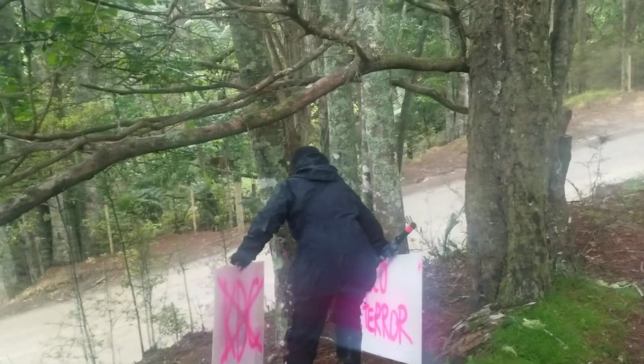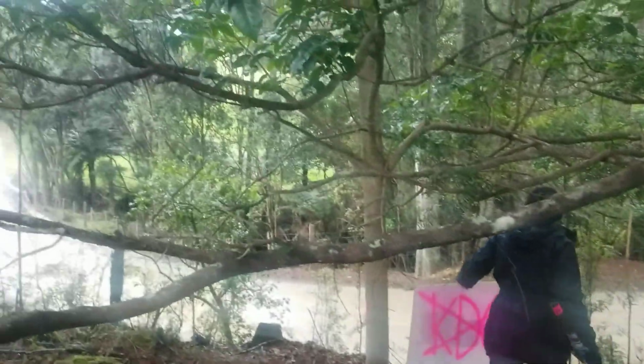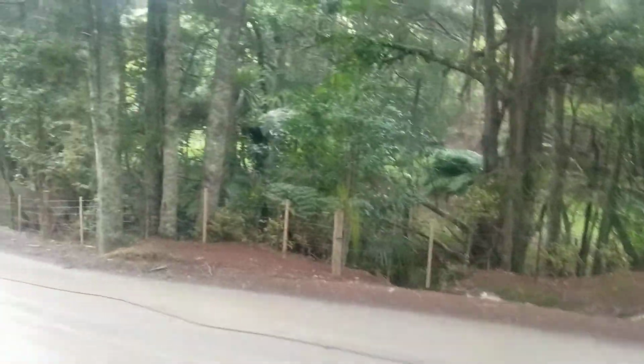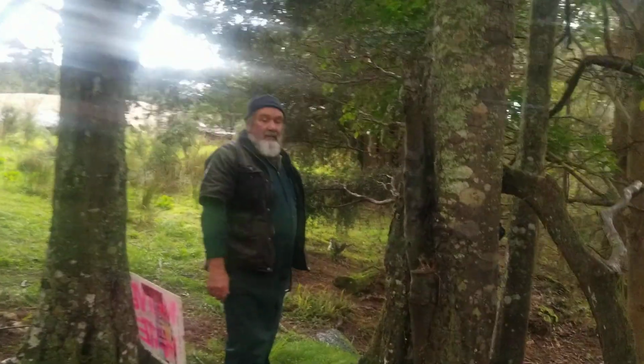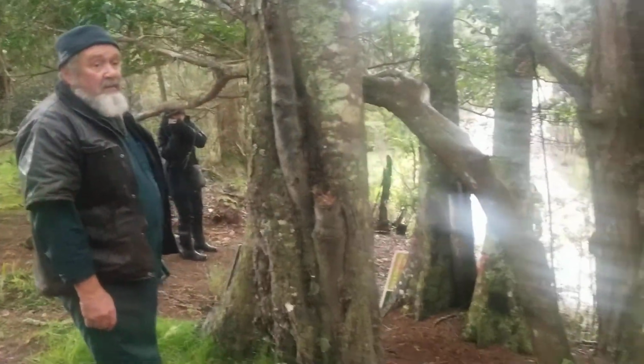So what is this tree? This is a Pururi? No, it's not. Pururi, yes. Pururi there. And these are Kahikatea? Yes. So it's all native trees. And I think this potentially is a reed. Quite a big one. All that would be required would be to gain 2 more metres of access.